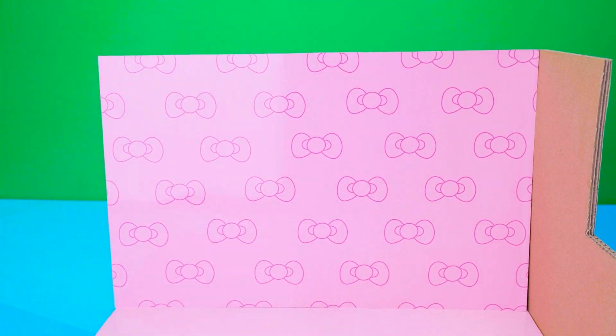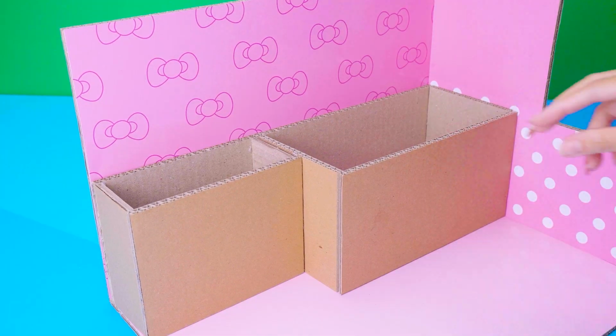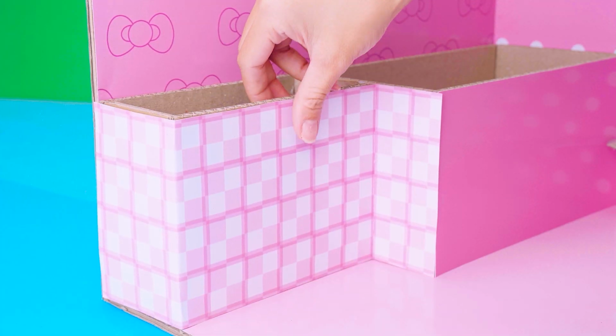Share you how to make gorgeous cake. It is from cardboard and clay. Hope you like this.